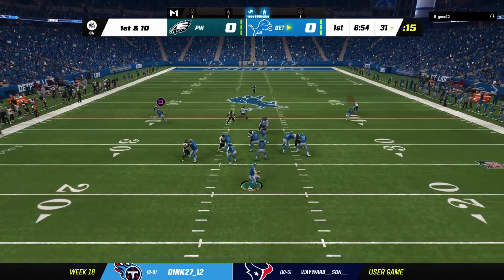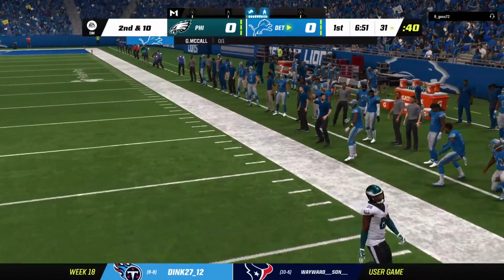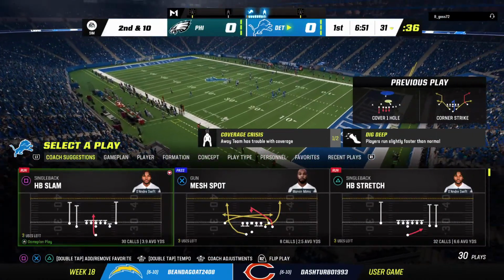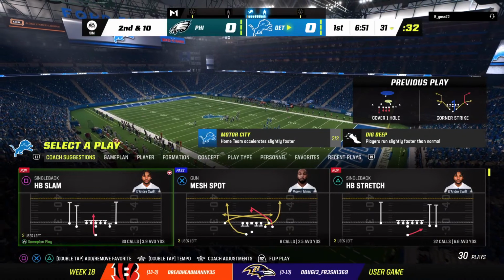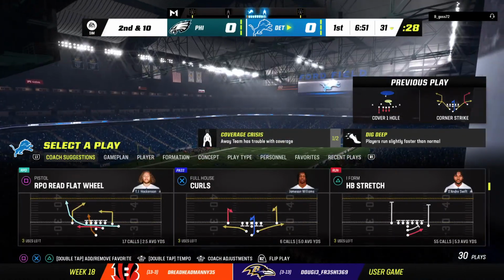On first down, he'll drop to throw. And oh, a dangerous throw there. Nearly intercepted on the sideline, but it's incomplete. How about that? Red man coverage and decided to test them early. But they proved up to the task and forced the incompletion.